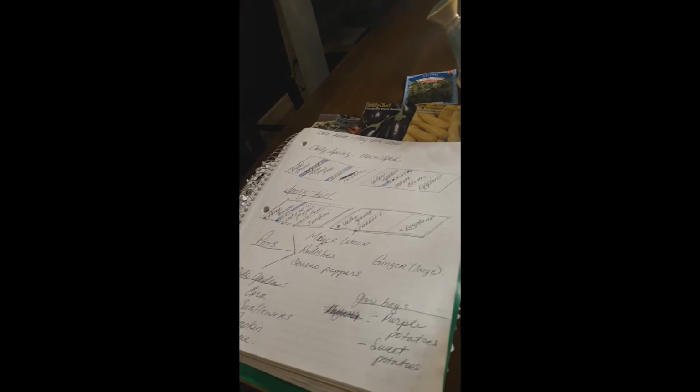I also start by taking inventory of seeds, some of them I just bought, and some seeds that I saved from last year.